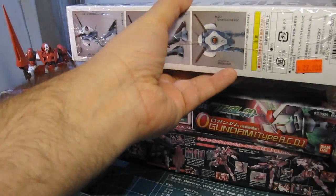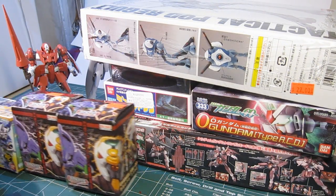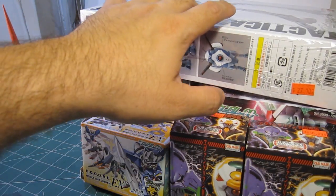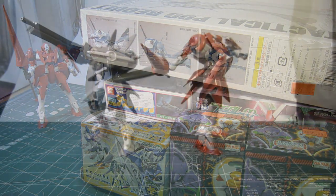By the way, this is a glued type kit. I remember the 1/100 scale version was glued. I don't know about this one. But this is a good haul. Getting this was a bonus, and getting some of the other kits was a good deal as well. So I'm glad that I got my hands on these guys.